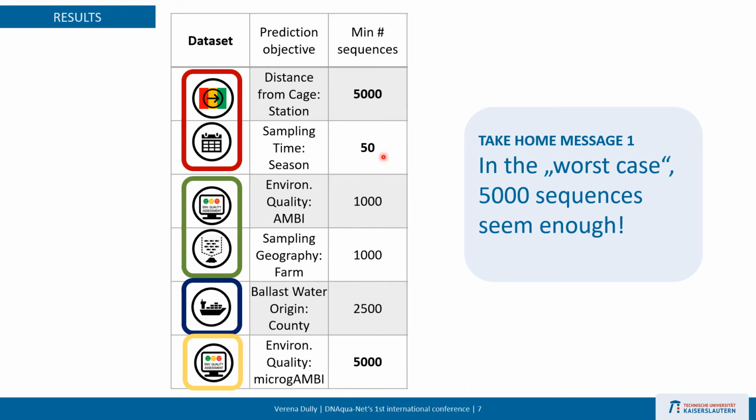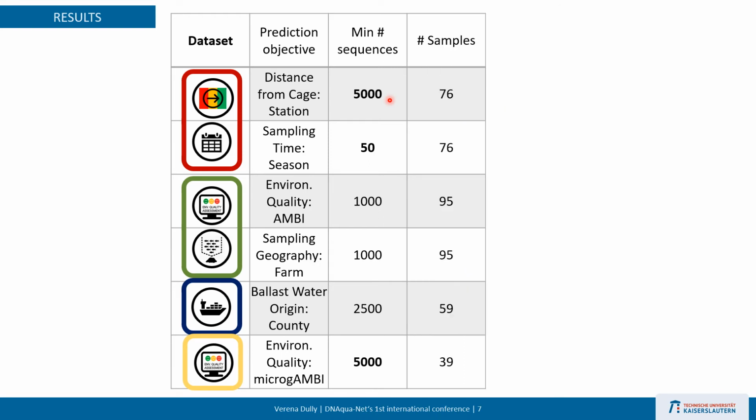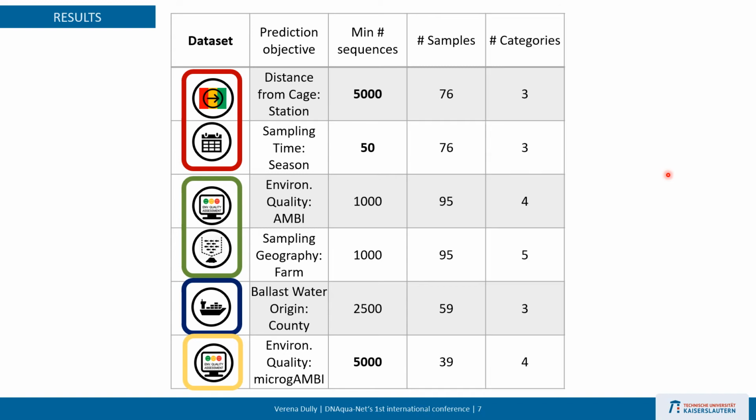Because both 50 and 5,000 sequences is the threshold within the same dataset, the sample number cannot be the discriminating factor to know how many sequences are needed for the prediction. For both prediction objectives of our novel dataset, we have 3 categories each, so also the number of categories cannot give a hint on how many sequences we need.